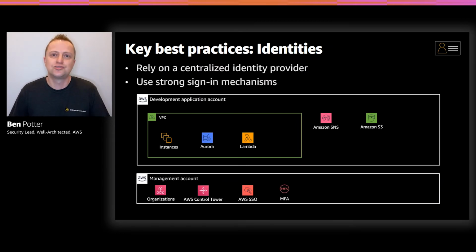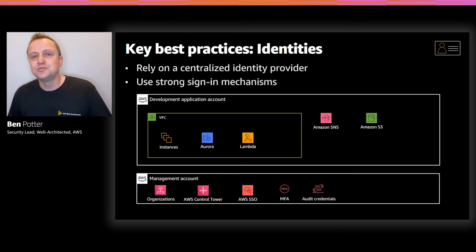You also want to use strong sign-in mechanisms like multi-factor authentication and having complex password policies as well, where it's appropriate, and of course rotation of those passwords if it's appropriate for your use case. So this is all about workforce identities, or people like you and I that need to access your AWS account for day-to-day management and operations. You also want to audit the credentials that you do have.